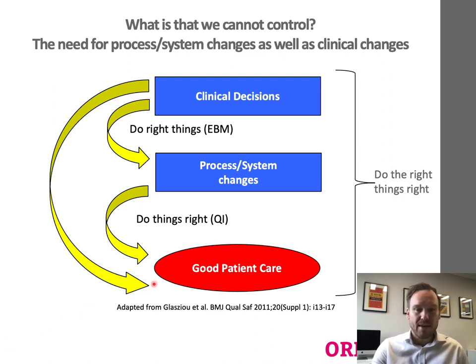Because we need to remember that the aim of enhanced recovery and the aim of our practice is good patient care. So we need to make the right clinical decisions. So that's the right evidence-based medicine, the right decisions about specific components of a pathway, the right surgical technique, the right type of anaesthetic or analgesia. But that alone will not make the difference. That needs to be supported with process and system changes so that we can do the right things in the right way to equal good patient care. And for hip fracture, this is incredibly important because, as we'll see in my slides in a moment, it's important for one element that we operate on patients within the first 24 hours, and that's a process and system change that needs to facilitate that good clinical decision.